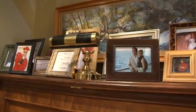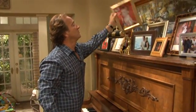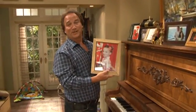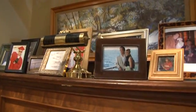Here is some photographs. This is Jim and Cheryl from one of the shows on the boat. This is my other son, Robert, who graduated from college. This is my beautiful young daughter when she did a little part on the show, Jamie. She played a China doll. Cute, isn't she? I adore her. Anyway, so this piano here, through the different seasons, you'll see different photographs up here.